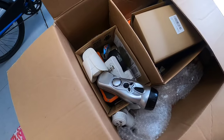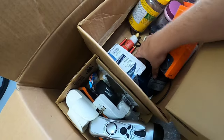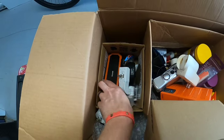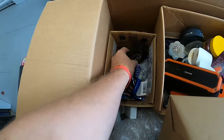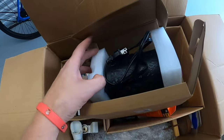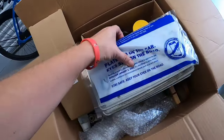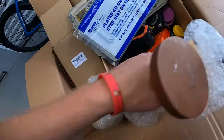All right, first box. Let's see, we got vitamins, tape measure. Down here, some kind of power supply, like a hand crank, flashlight, speaker. I don't know what that is. Quick time, Thor, Batman, a weird looking Leela, like a wax melt, oh, license plates, 2017, and some more Nutcrackers.